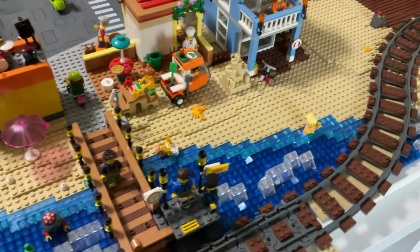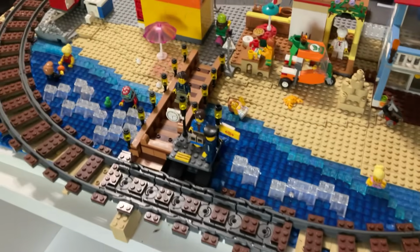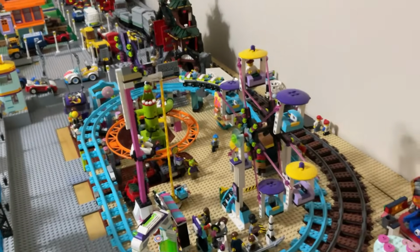So, I wanted to focus on that, and also, I don't want the train track floating over the water blocking people's view, because that just seems kind of pointless. So, that'll change, along with the amusement park.